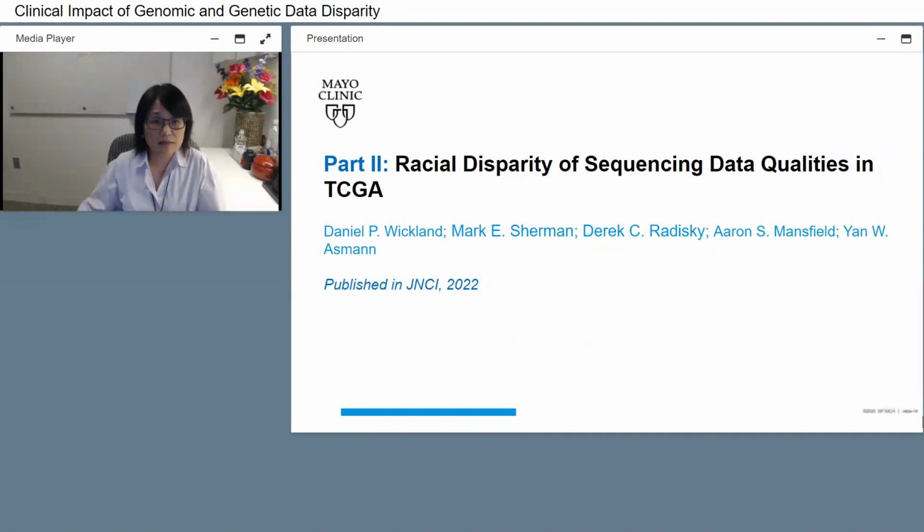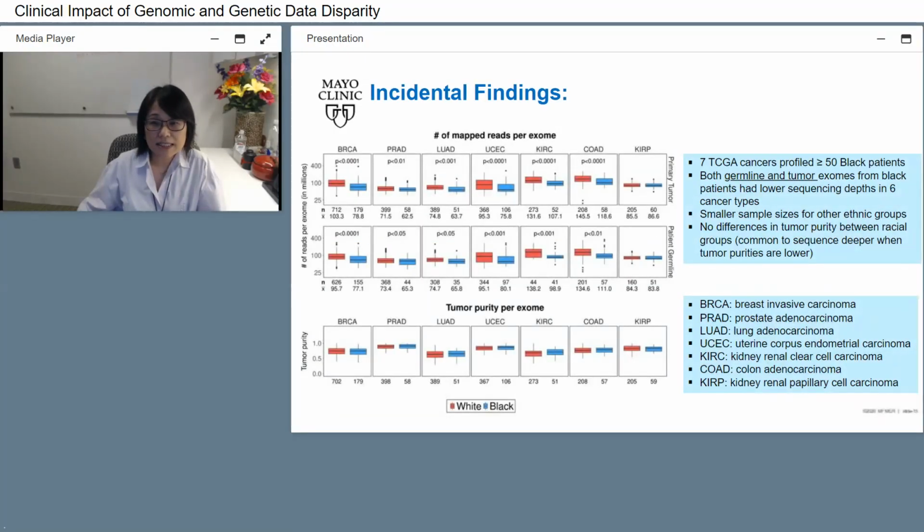Here's part 2 of this talk, which talks about the racial disparity of sequencing data quality in TCGA, one of the most widely used databases today. TCGA studied more than 11,000 patients with cancer. 7 cancers included at least 50 tumor samples from self-reported Black patients. These 7 cancers are breast, uterine, kidney renal papillary cell carcinoma and renal clear cell carcinoma, as well as colon, prostate, and lung adenocarcinomas.